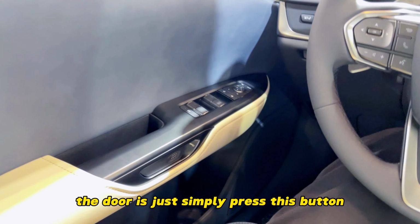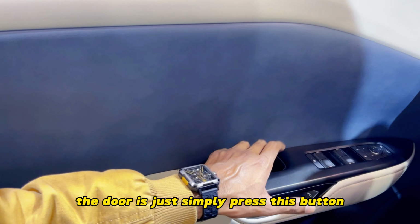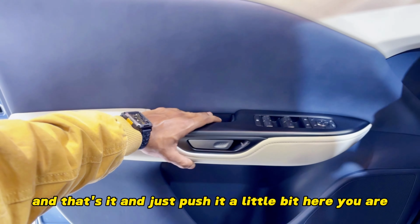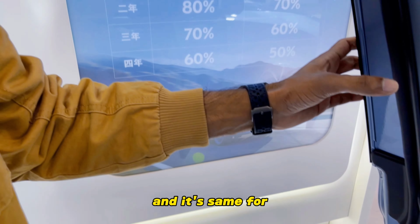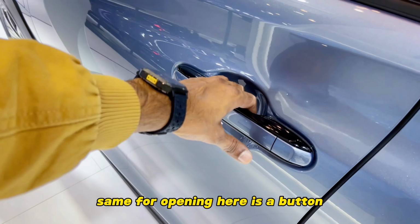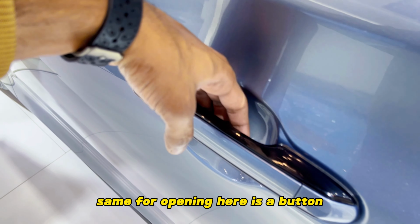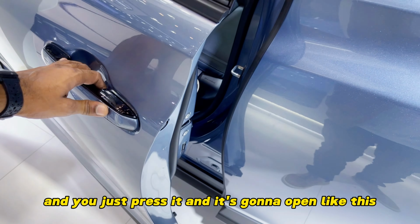how you open the door is simply press this button and that's it, and just push it a little bit. Here you are, and it's the same for opening. Here's a button, and you just press it and it's going to open like this.